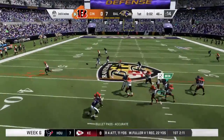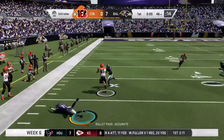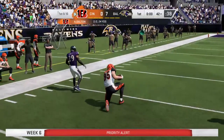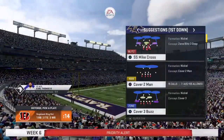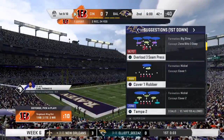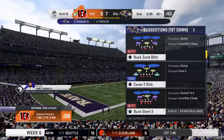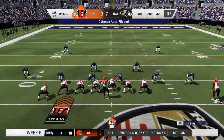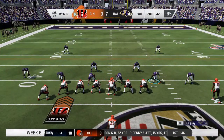They look to throw on 3rd with Dalton. And Eifert has it. And he'll be taken down as that will take us to the end of the first quarter of play. After one, 7-0 on EA Sports. So in Raven territory now. Here's a 1st and 10 at the 42-yard line.